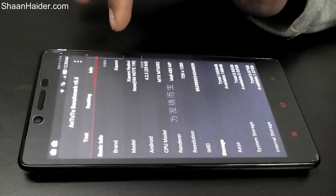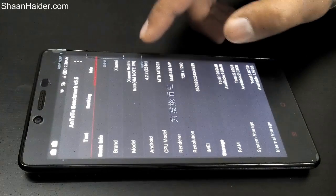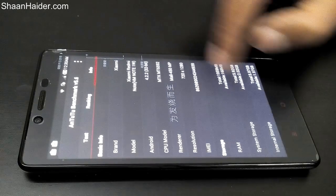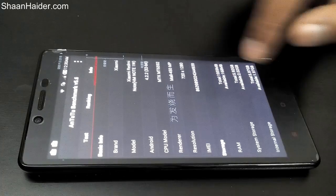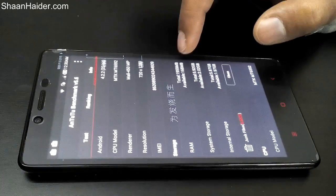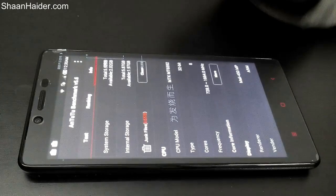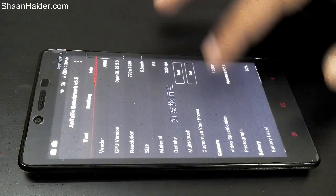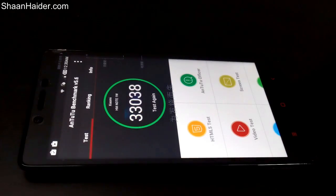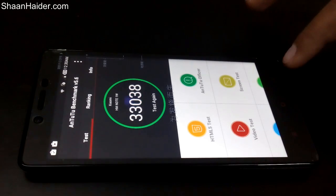And here you can see all the information of the device. You can see the Android version is 4.2.2. The processor used is MediaTek MT6592. The Mali 450 GPU. The screen resolution is 720p HD, and the amount of RAM is 2 GB. The internal storage is 8 GB, as you can see here, and the screen is 5.5 inch. So overall the performance should be good considering the Antutu benchmark. 33,000 is pretty good score, as we can see here.